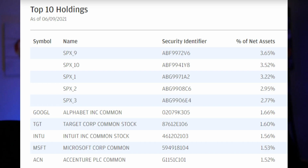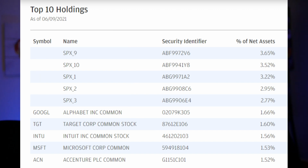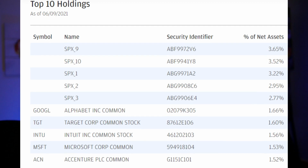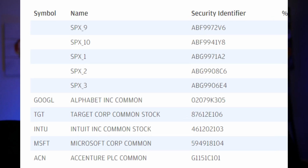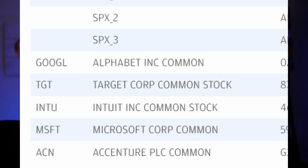When we take a look at the top holdings of the JEPI ETF, we can see right there at the top those odd looking things that make up about 16% of the fund's total holdings. Those are the ELNs. That's what JEPI is using to create that income for us investors. After that, we get into the familiar names we know and love from the S&P 500. We've got some Google, we've got Target, we've got Microsoft, etc. And individually, each of those makes up a little less than 2% of the overall fund.